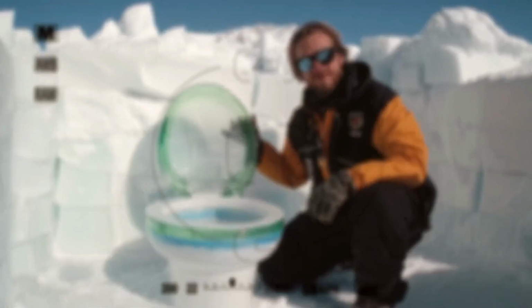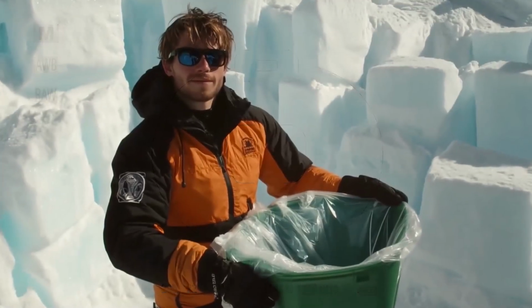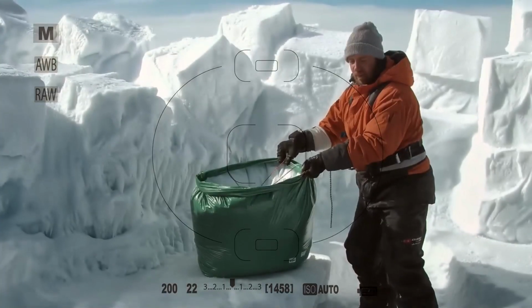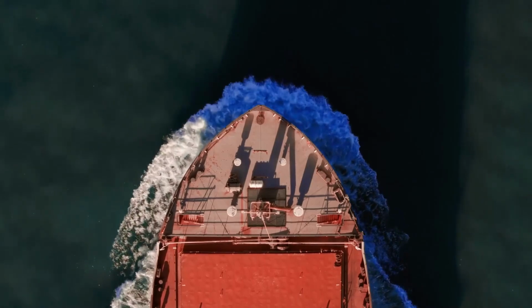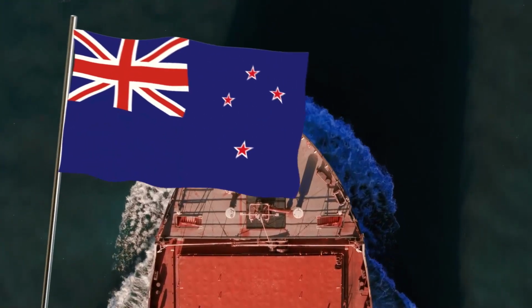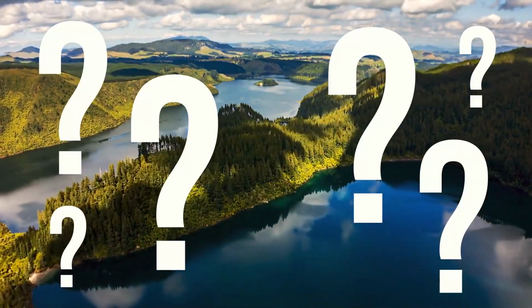Inside that bucket, there's a plastic bag tucked within another. Once the inner bag is filled with solid waste and toilet paper, you seal it up tight with a couple of cable ties. Then wrap the outer bag around it and secure it in the same way. After that, the bucket is covered with a plastic lid and shipped off to New Zealand for proper disposal. Why New Zealand? I don't know.